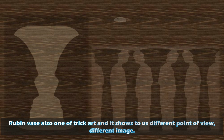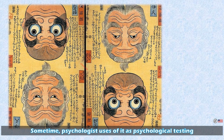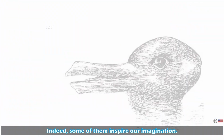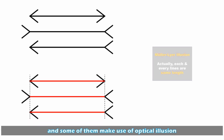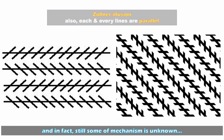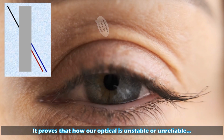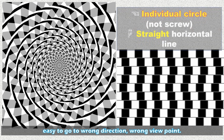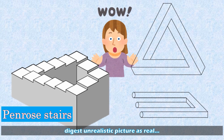The Rubin vase is also one of the trick arts, and it shows us different points of view, different images. Sometimes psychologists use it as psychological testing. Indeed, some of them inspire our imagination. And some of them make use of optical illusion. And in fact, the mechanism of some is still unknown. It proves how unstable or unreliable our vision is. It is easy to go in the wrong direction, to take the wrong viewpoint, and digest an unrealistic picture as real.